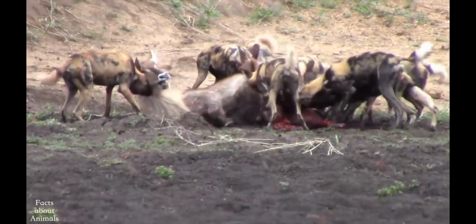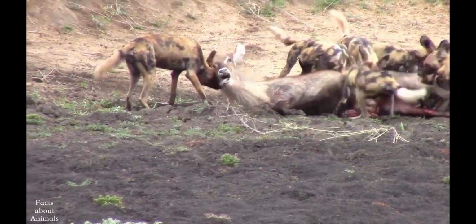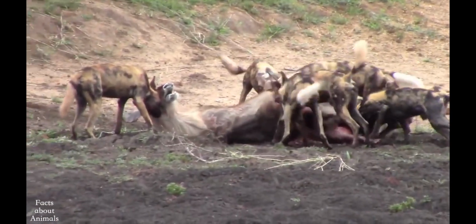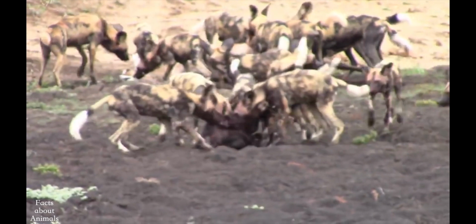Wild dogs use their numbers to grab hyenas and chase them away. The consequence is a lot of noise and several injuries. Sometimes the hyenas win and sometimes the wild dogs win. Fortunately for both species, these clashes over food usually do not end in death.